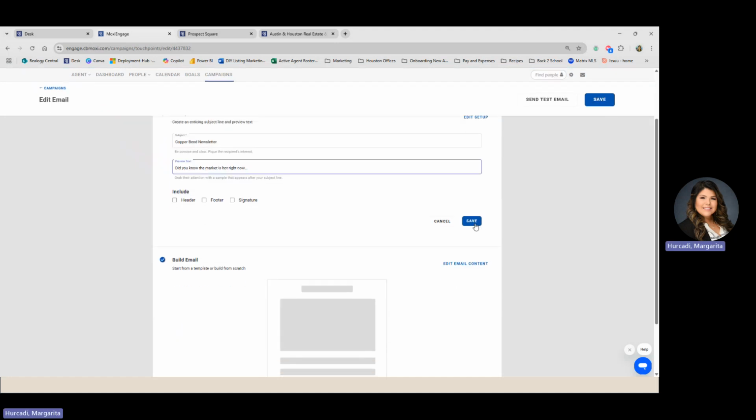And then we're going to go ahead and click save. Now, before I do that, I want to highlight what this is here. If you want to include a header, a footer, or a signature, each of these has your contact information, but I'm giving you a heads up that we have a specific area in the newsletter to put your contact information so you have more control as to what is visible on the newsletter. So for this particular template, I'm not going to choose any of those, and I'm going to just save this.